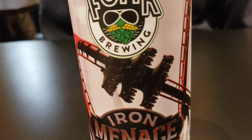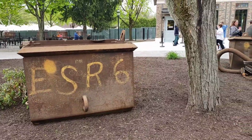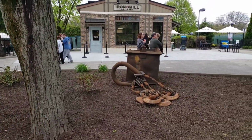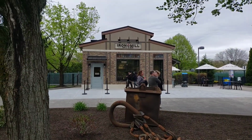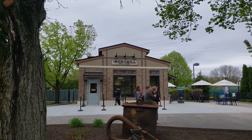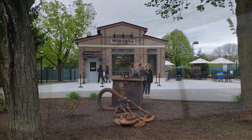Nice shot of the inversion on the ride. They have a whole bunch of scrap littered around the area, adding to the theming. And you can see right beyond all this scrap is the Iron Mill Grill and Bar, the new restaurant that they put over here. We're going to have to try some of that in a later visit.